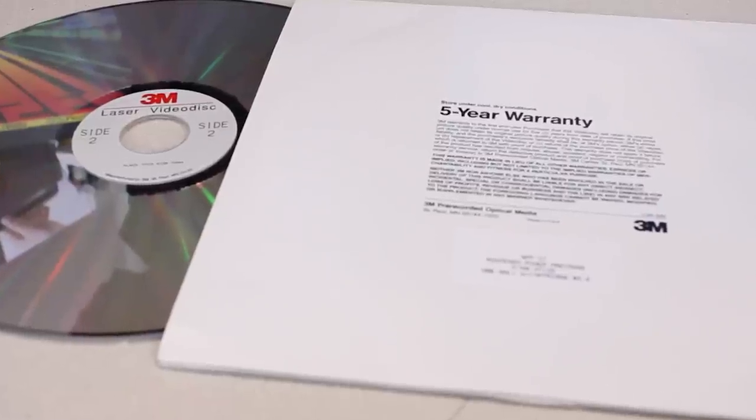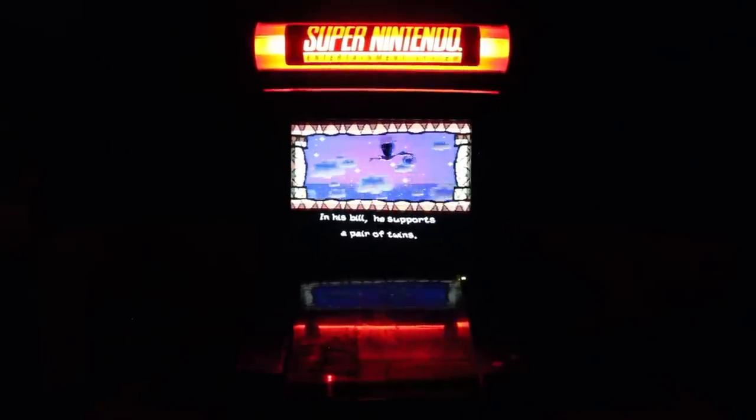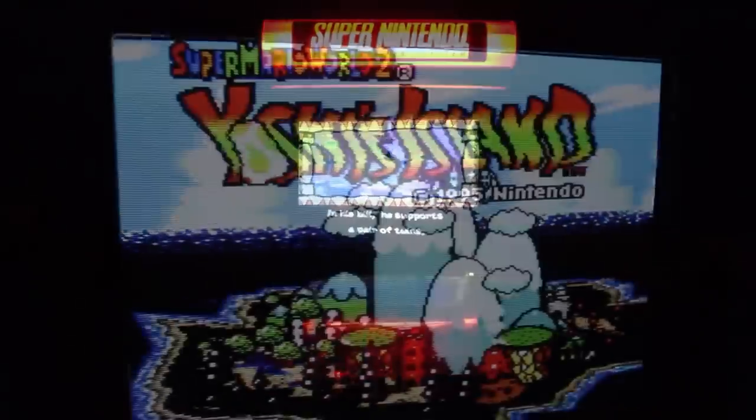So say that you were a store owner, a retailer back in the 16-bit golden era of gaming, and you wanted to be able to sort of demo some of your wares to your customers. You wanted to be able to showcase some games and some gameplay footage. Well, you could contact Nintendo and get yourself a little SNES kiosk.